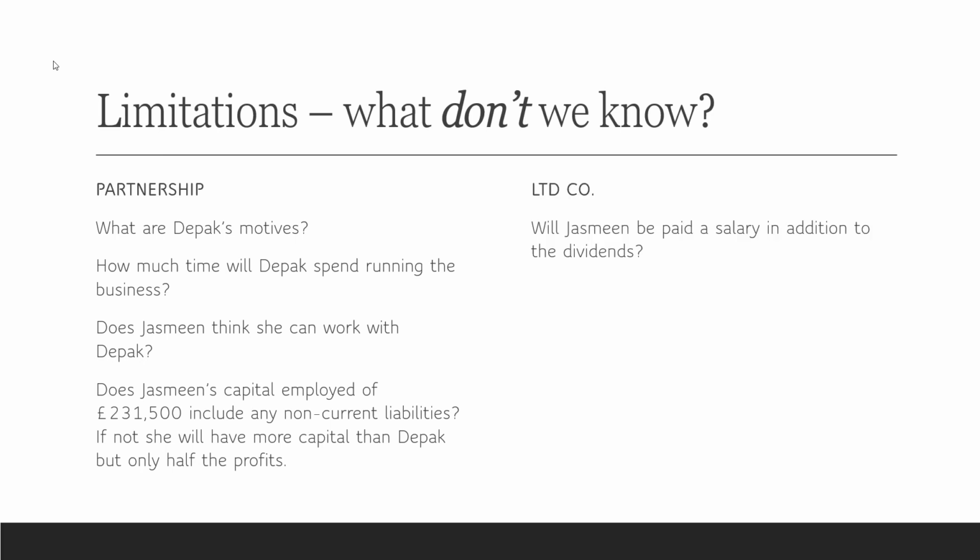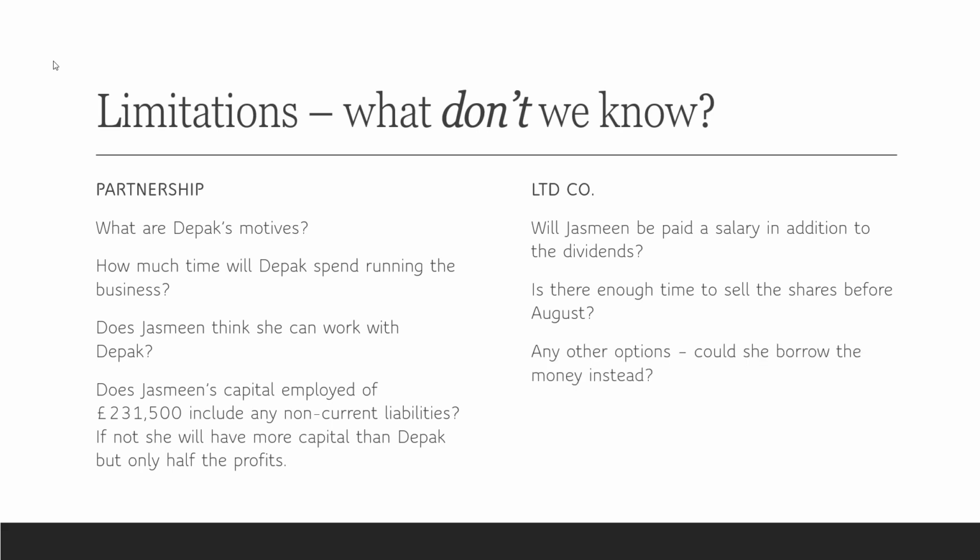With regard to the limited company, there's not a lot really here that we can pick out as a limitation, but will Jasmeen be paid a salary is the obvious one. She's going to get some director's remuneration in addition to her dividends, because £15,000 probably isn't going to be enough for her to live on. Is there going to be enough time to sell the shares between now and August, 2 or 3 months' time? Quite possibly not, but she might know some people that are prepared to invest.